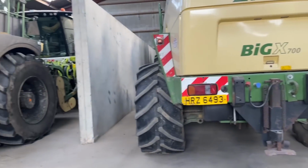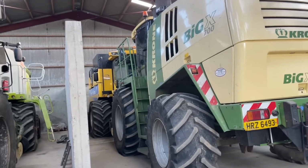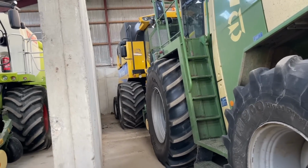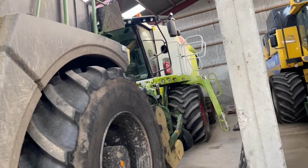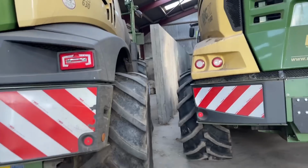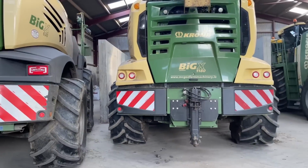So there's quite a bit of horsepower in this shed. There's the big X700, and one of the combines down there, a New Holland CSX 7080. She's a great combine, she's four-wheel drive, we'll do her in another video. There's our Claas Lexion 670. There's the big X1180, and then the big X630. I don't know how many horses are there altogether. Probably quite a few.